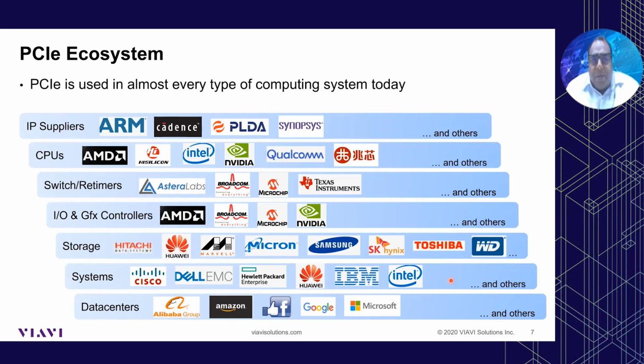So from an IP perspective, you have ARM, Cadence, PLDA, and Synopsys. There are going to be multiple SoCs based on ARM, and PCIe is going to be one of the primary interfaces on it. From a CPU perspective, you have AMD, HiSilicon, Intel, NVIDIA, Qualcomm, and others. Same thing with switches and retimers. At Gen4 you had Broadcom and Microchip, and from a retimer perspective, Astera Labs and Texas Instruments. For graphics controllers, you would have AMD and NVIDIA, and for I/O controllers, you have Broadcom and Microchip.